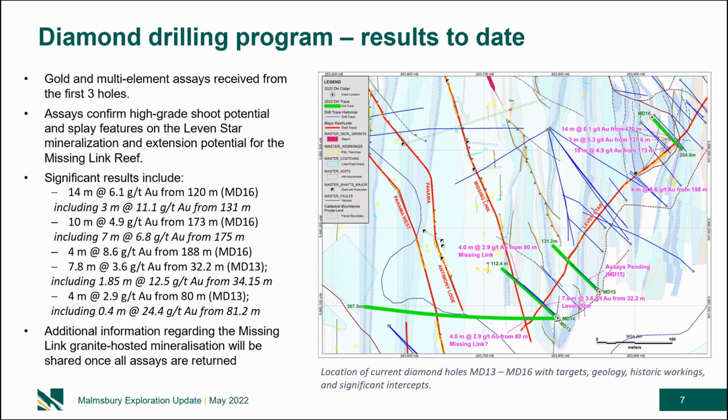In addition, we do have some granite-hosted mineralization, but at the moment we've only really assayed the granite intersection. So we do need to do a bit more work on the rest of that hole before we start to really talk that through in a bit more detail.